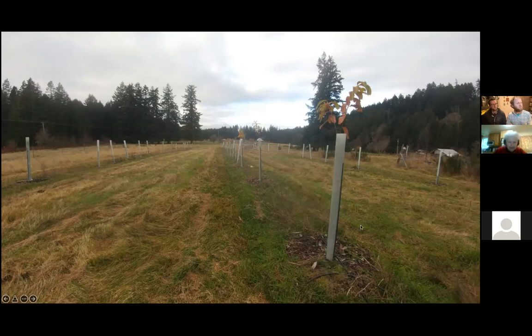This picture also shows the kind of mulch regime that we're doing here. So we've been using bark mulch essentially from an alder and maple mill. And so I think it's easier to see in the next picture.